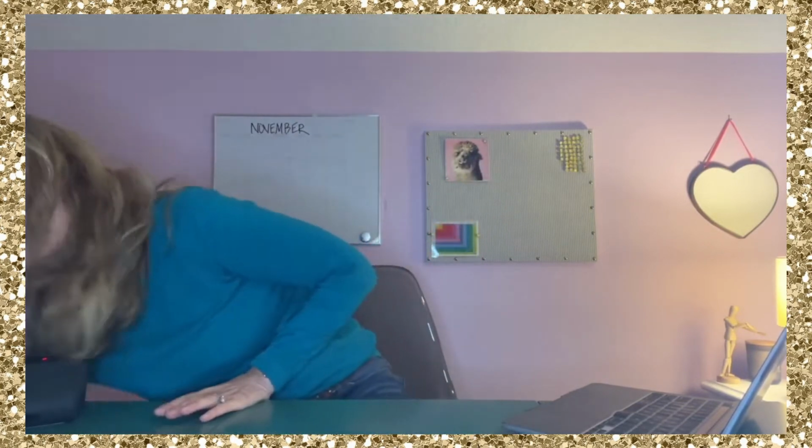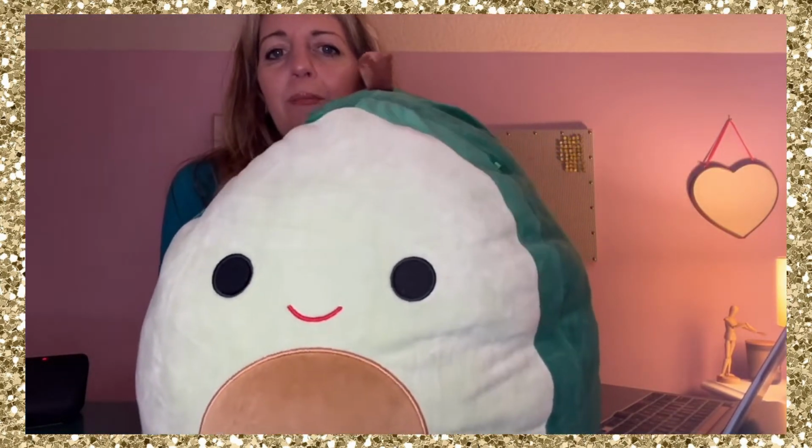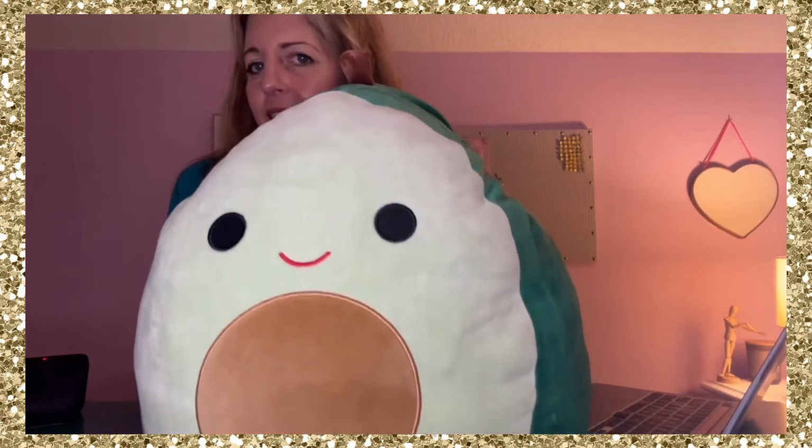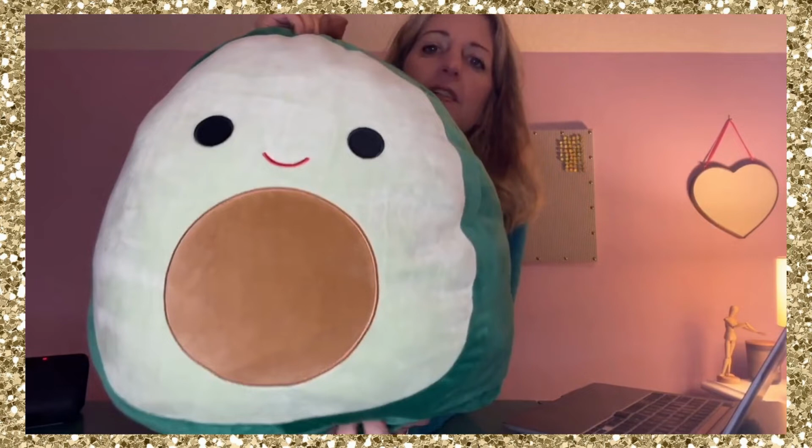I think, like, why does my teen or tween need a stuffed animal? I don't know, they do. They like these really, they're not just regular stuffed animals. I'm going to show you this one. So this is the Squishmallow. When I ordered it, I think it said 16 inches. I'm pretty sure this is 20 inches. It looks big.